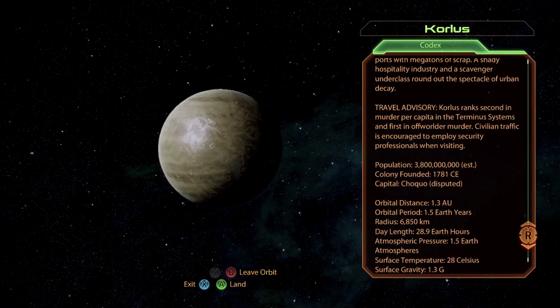Travel advisory. Corliss ranks second in murder per capita in the Terminus systems, and first in off-worlder murder. Civilian traffic is encouraged to employ security professionals when visiting.